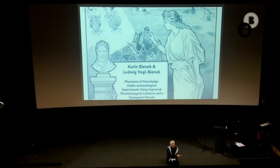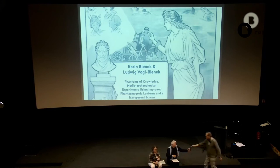I have a question: how do you keep the image in focus when you start moving around, when you are holding the camera, the lantern? This is part, or maybe the most important part, of tacit knowledge. You have to train it. And it's interesting that Philip Carpenter writes, you have to train it.